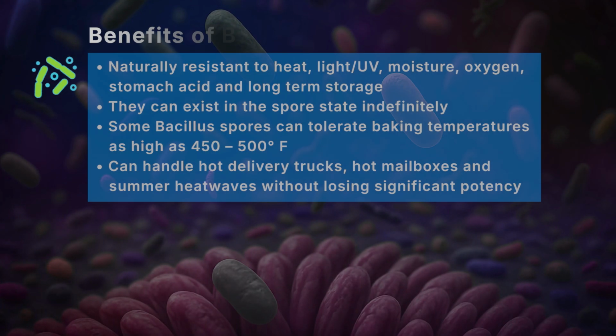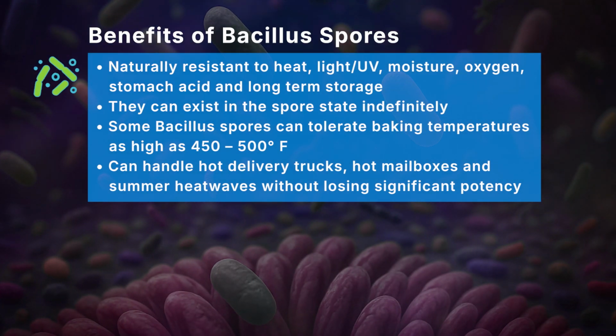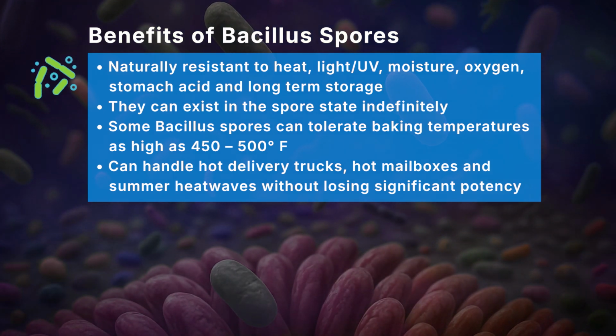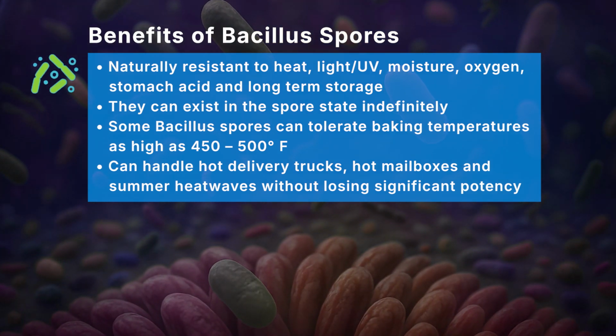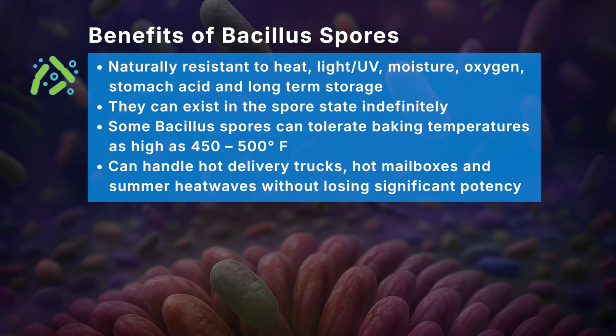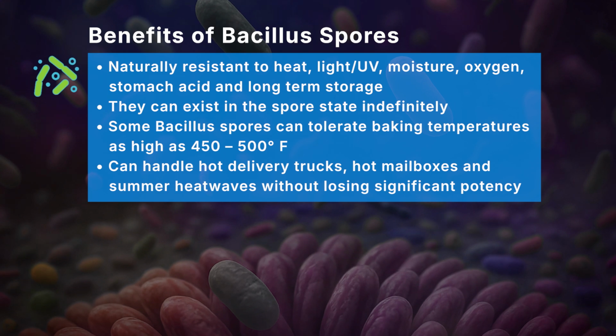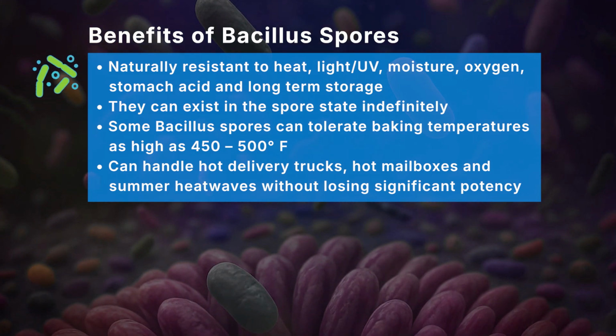And this spore form of Bacillus probiotics is very impervious to heat, light, oxygen, moisture, and even long-term storage. When you get a Bacillus probiotic full of these tough, resistant forms, some of them can even tolerate baking temperatures as high as 450 to 500 degrees Fahrenheit. These hardy spore formers are very resistant. They don't require refrigeration.